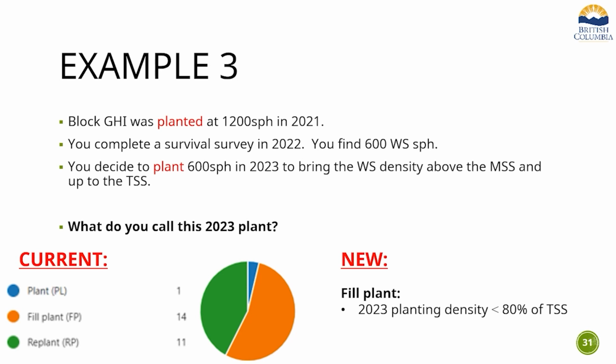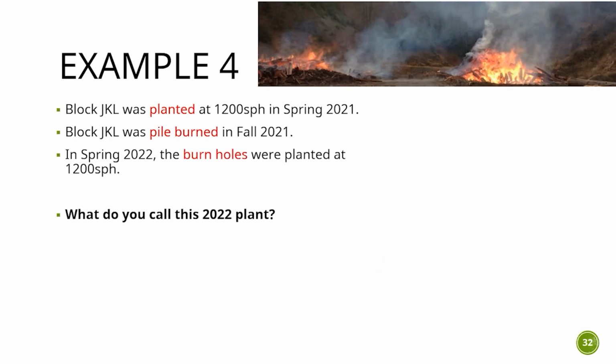All right, next we have a block that was fully planted in spring 2021. Unfortunately, we didn't manage to complete pile burning until fall 2021, so we need to return in spring 2022 just to plant the burn holes. The whole remainder of the area has already been planted.